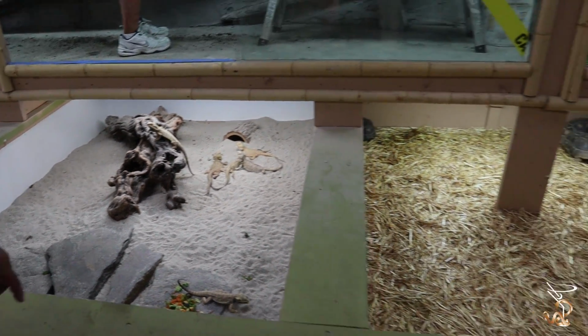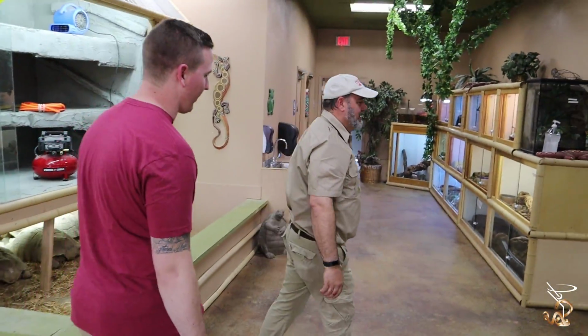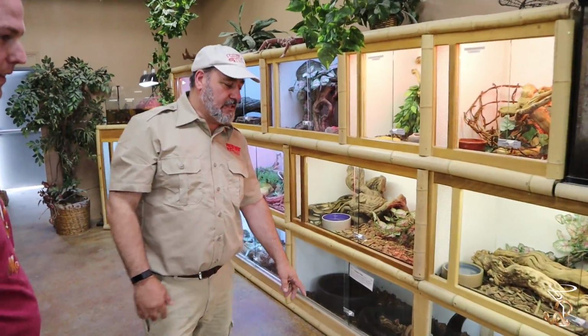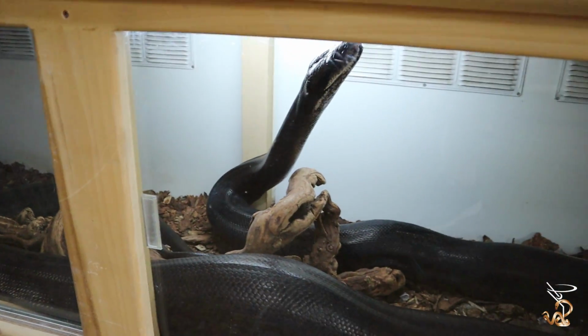He's over there eating up his vegetables, and we got more tortoises and more tortoises. You got some of the big snakes, obviously. What do you got there? Oh, come on over here. So here you go. This is a little section that's temporary. Go ahead and get closer. It's not all about us. It's about the animals.